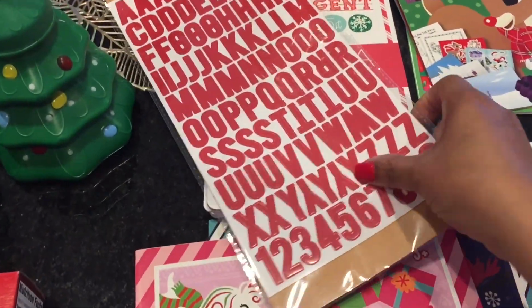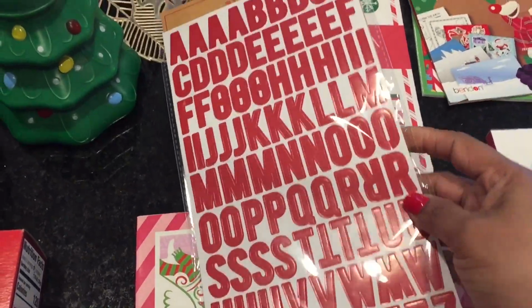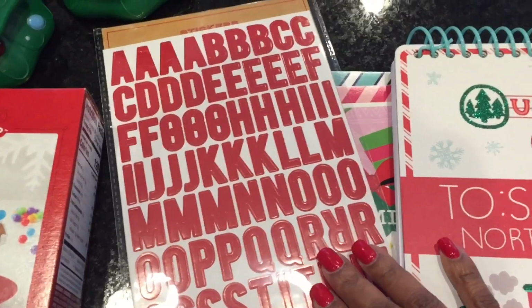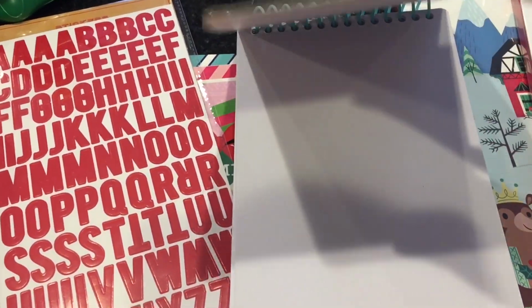I ended up getting Jameer this here. These are the letter stickers that came from the Target Dollar Spot as well. You can find those there. And I got them to go with this pad. I'm actually going to be printing out a list of Christmas words and winter words and things like that for him that he can do in this book and basically write.